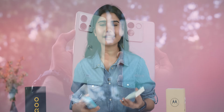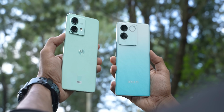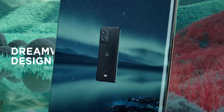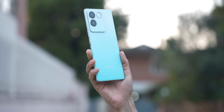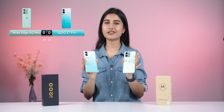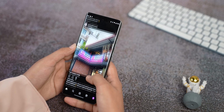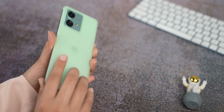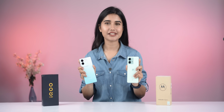Okay, starting with the design, as I mentioned before, you're looking at a couple of really well-made phones here. Motorola lets you pick between plastic and vegan leather finish, while IQOO has gone all in on glass on the Z7 Pro, and both of them look and feel absolutely fantastic. I really would have preferred to use these phones without a case, but the Edge 14 Neo's leather back means that it can get dirty real fast, whereas this soft satin finish on the IQOO Z7 Pro is a little too slippery than I'd like.